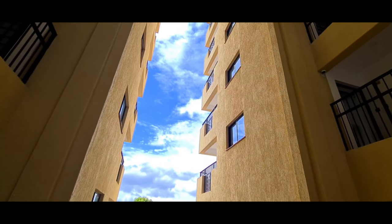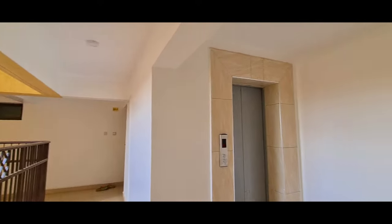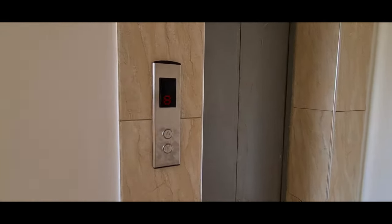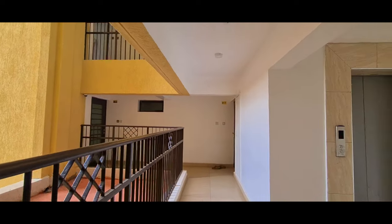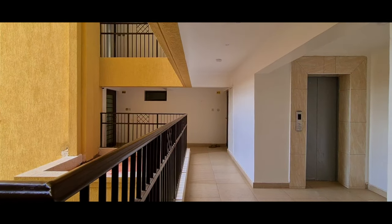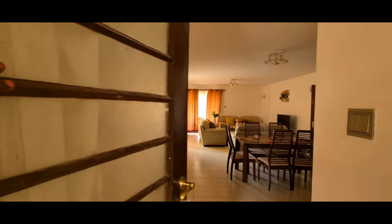Ground floor. The apartment has 3 bedroom with the DSQ and 3 bedroom without. They have a lift here. The lift is working. It's 4 units per floor, 4 houses per floor, and the house goes to 8th floor. This is the show house, going for 10.5 with the DSQ. Without DSQ is 9.8. Rental for DSQ is 65, without DSQ is 60,000.